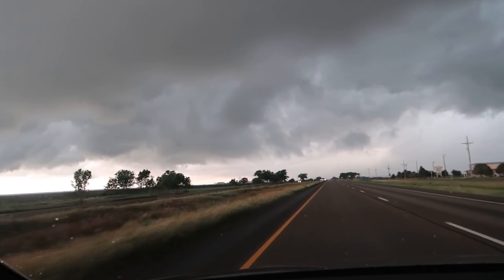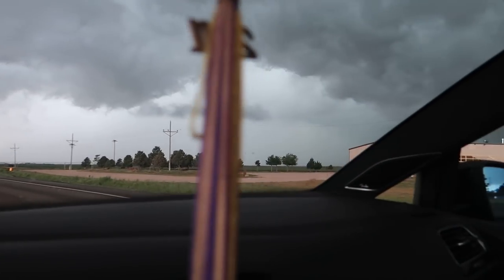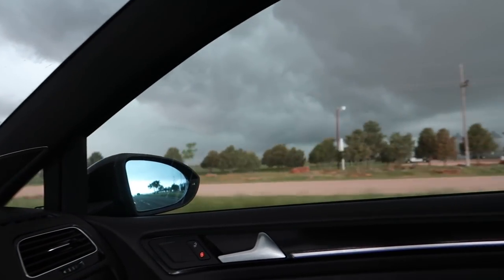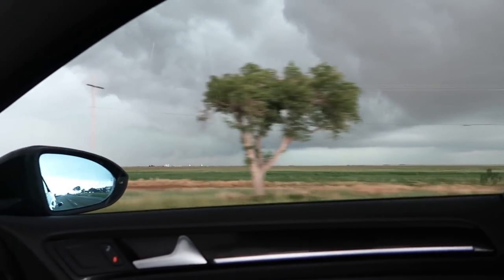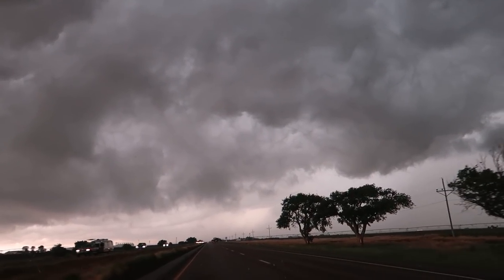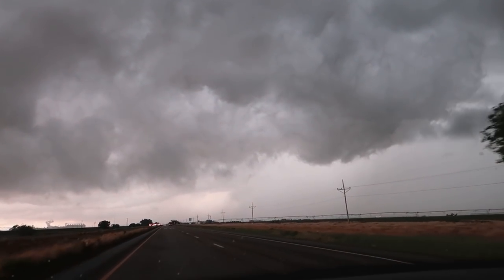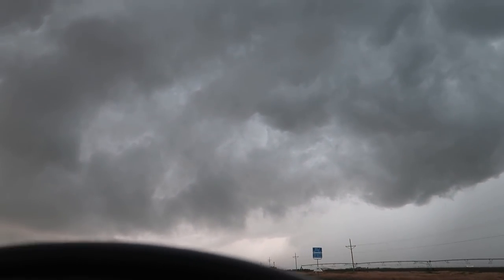Here I am heading home from Amarillo, and this storm is getting gross. Hopefully I can get by it quick enough here. It looks like I will, but there's pretty crazy clouds and stuff right now. And these clouds are moving fast, like ridiculously fast. Wild.